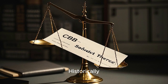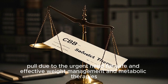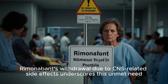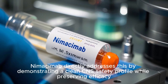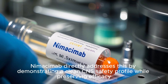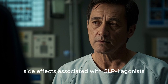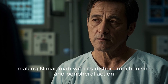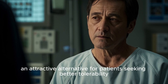Market pull. Historically, the market for CB1 inhibitors faced a market pull due to the urgent need for safe and effective weight management and metabolic therapies. Rimonabant's withdrawal due to CNS-related side effects underscores this unmet need. Nimacimab directly addresses this by demonstrating a clean CNS safety profile while preserving efficacy. This unmet need for safer options is further highlighted by the GI side effects associated with GLP-1 agonists, making Nimacimab, with its distinct mechanism and peripheral action, an attractive alternative for patients seeking better tolerability.